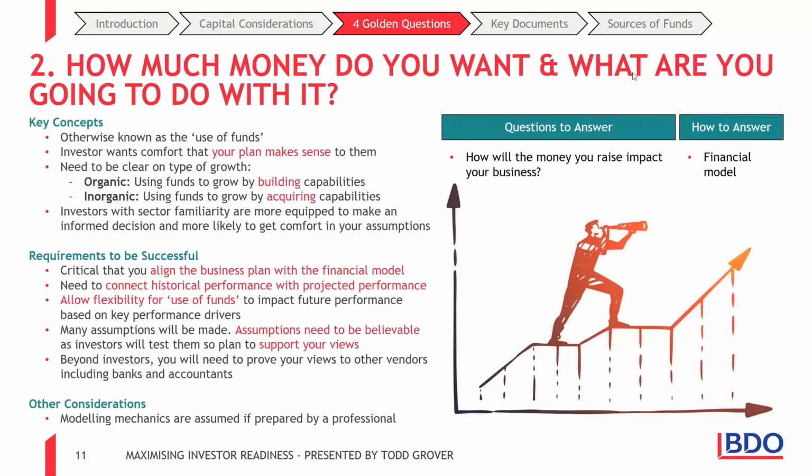All right, so you've done a really good job of your strategy. You've done a very good job of your business plan. The second question we have from Mr. Investor is, how much money do you want? And what are you going to do with it? So this is effectively known as the use of funds.